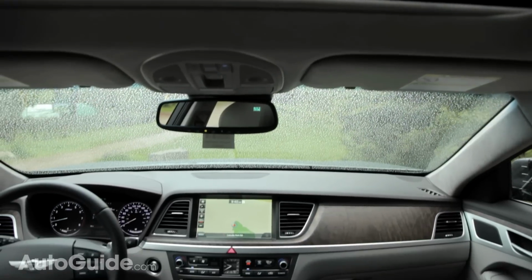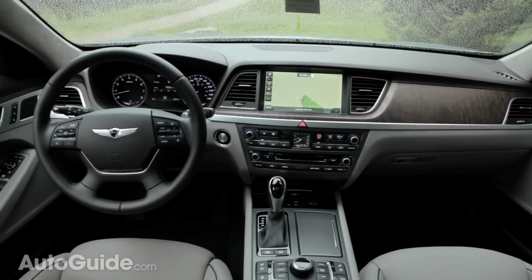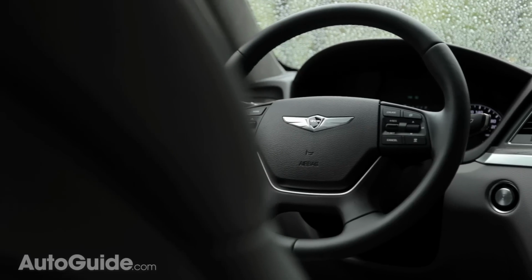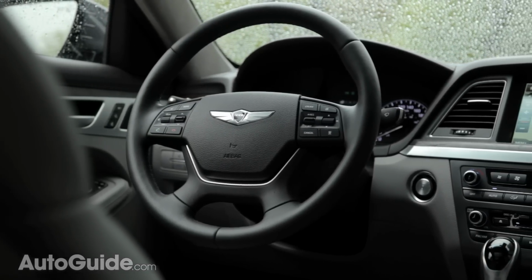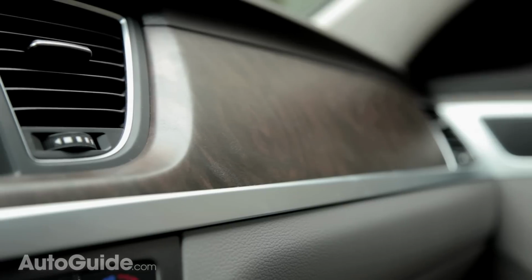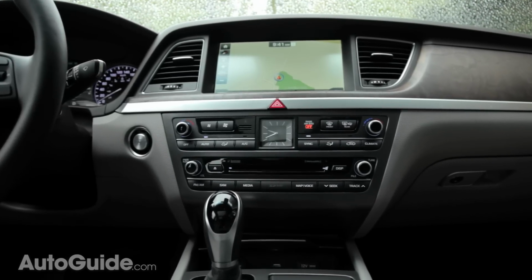The matte finish texture wood that runs across the dashboard and the doors looks fantastic, and the leather is anything but cheap. Best of all, the new Genesis looks like a proper luxury car and not a vehicle pretending to be upscale. There isn't a hard plastic surface to be found anywhere in the dash or doors or seats. The car even has the mandatory analog clock.